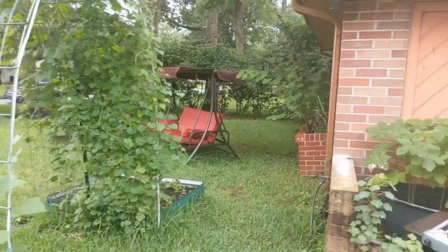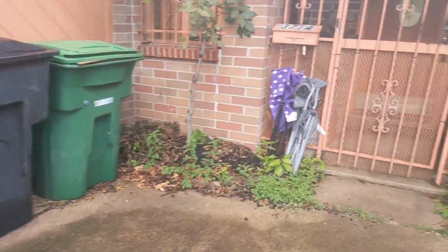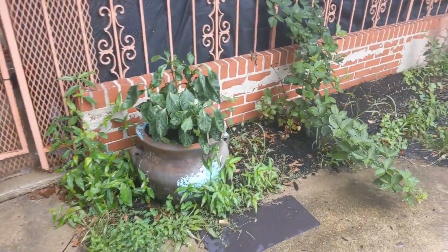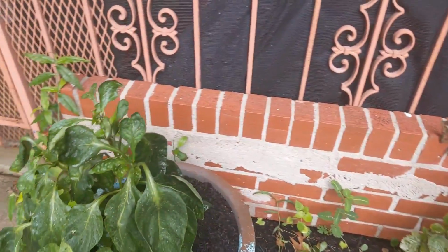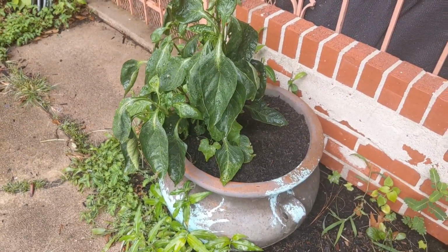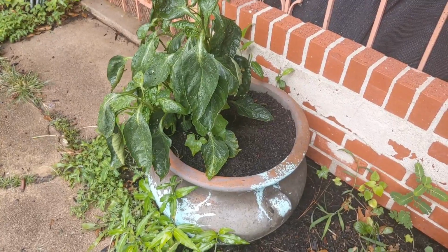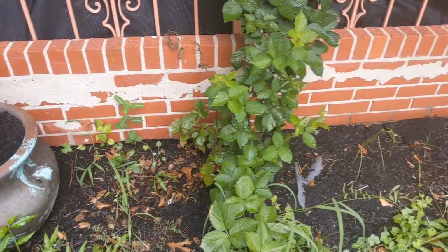And then what else I have? Blackberries are not producing. They're already done, but it is still growing. It's getting a growth spurt going on. My pepper plant, just kind of hanging out, being a pepper, and it's curling up a little bit, so I'm gonna have to look in to see what's going on there. I am using fish fertilizer on it, so.